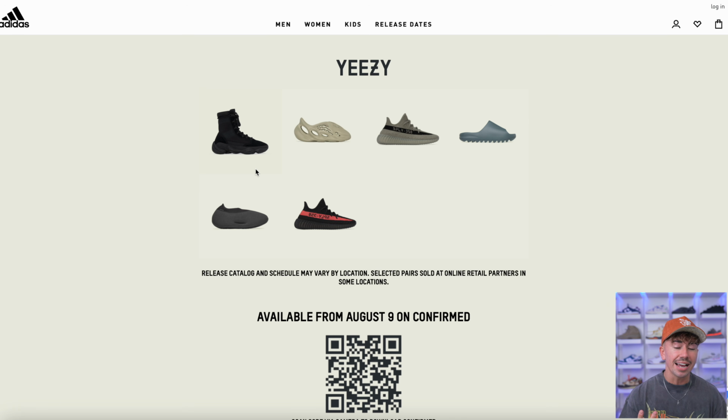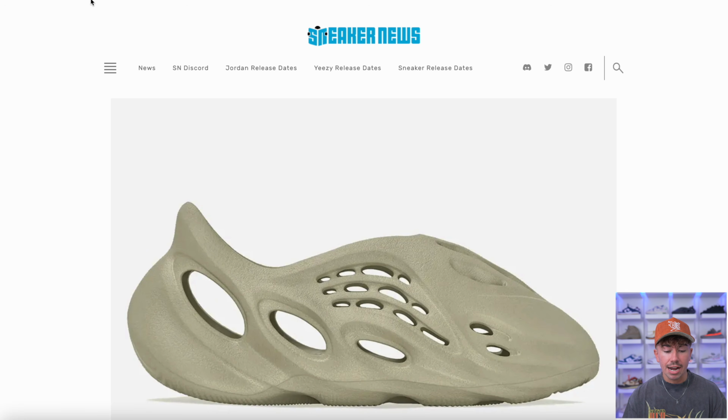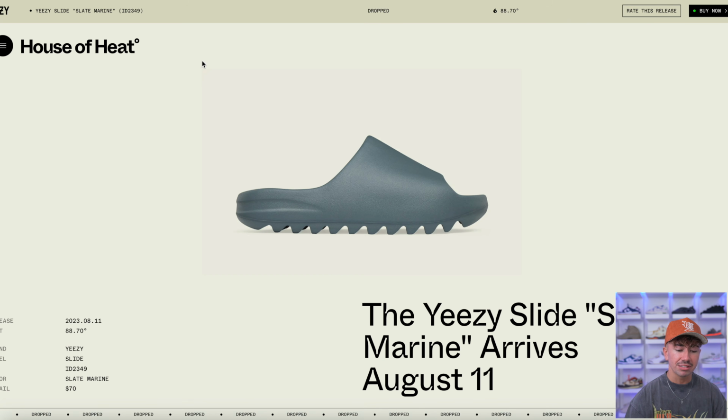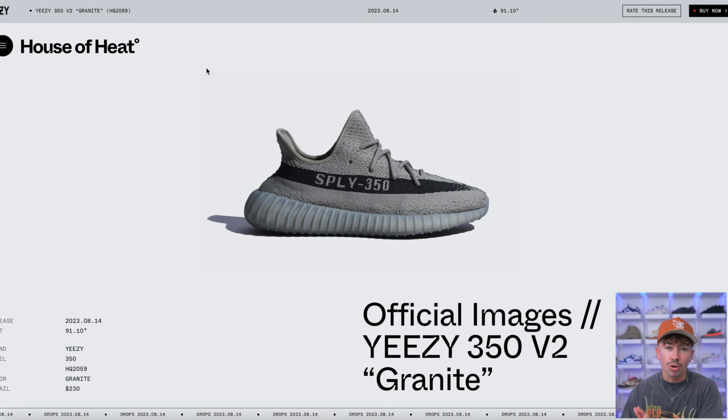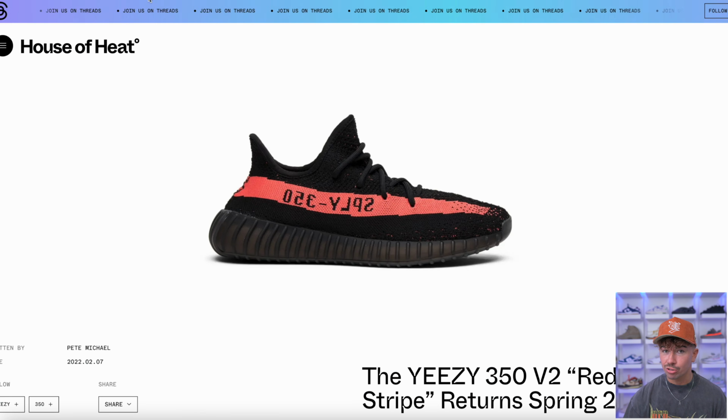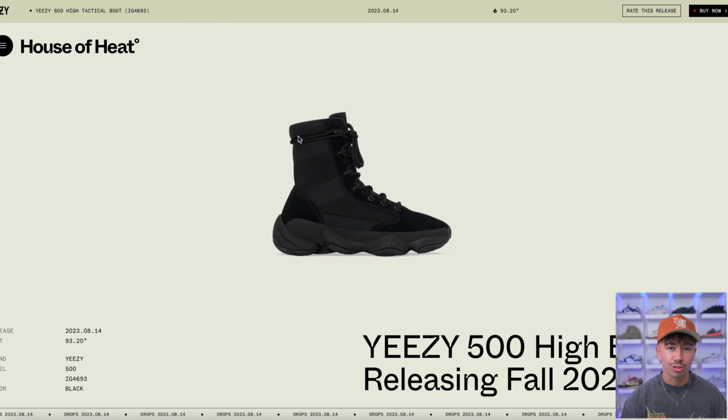And then of course we had the second round for the month of August in terms of Yeezy drops. So currently the pairs that have already dropped are the Yeezy Foam Runner Stone Salt, the Yeezy Knit Runner Fade Onyx, Yeezy Slide Slate Marine, and then still to release, which the draw is ending tomorrow, is the Yeezy 350 Granite, the Yeezy 350 Black Red Stripe, and the Yeezy 500 High Tactical Boot. So all of those three pairs you can go and enter for right now if you hadn't already.